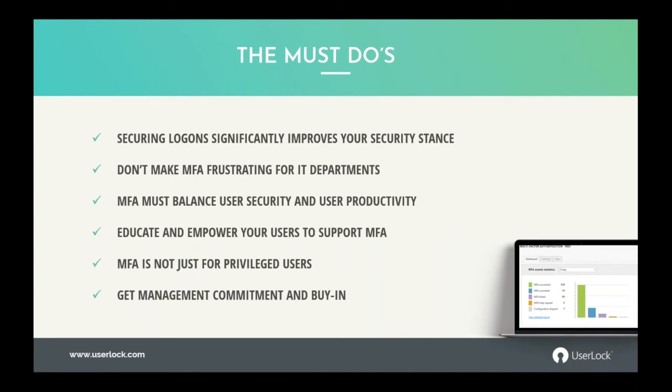You don't want to be the one that was saying no to an IT policy and then get hit with a ransomware or a cyber attack later down the line. It's a really, really important insurance policy for your company. So getting management commitment to move forward on the MFA project is really important to its success. And it can really help you in your business with your customers and your supply chains.